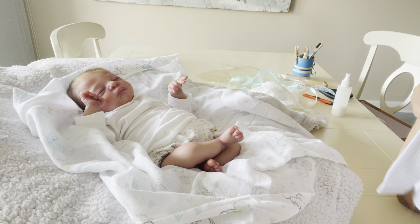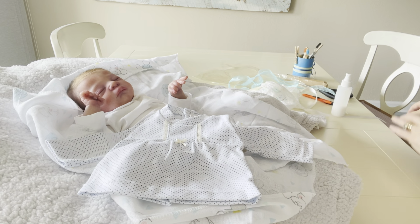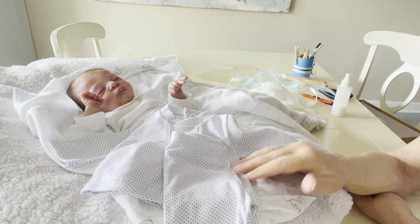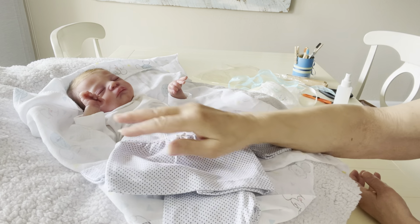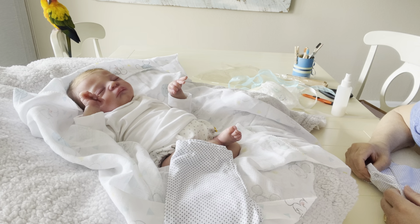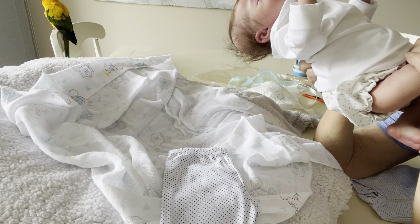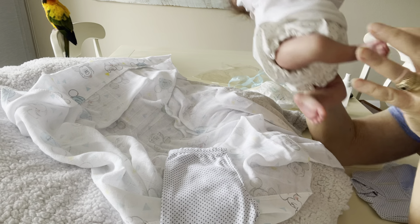This is just precious. Oh, this is Calamaro. This little outfit with the little tunic top and the bottoms is Calamaro. Okay, so I have to look up, what's the word? Pequamales, handmade, it says on there.